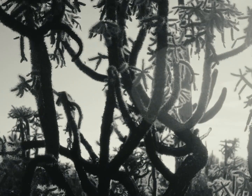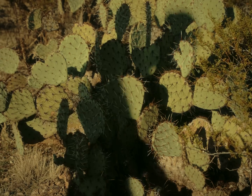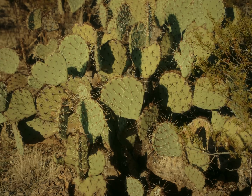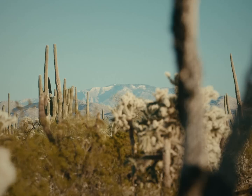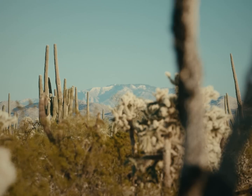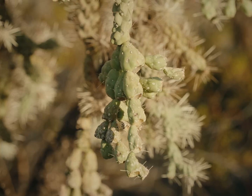Well, we're currently outside of Tucson, Arizona, which is the northern end of the Sonoran Desert. One of the reasons we like to come here is because it's now late December and it's still nearly 70 degrees outside. The landscape here is, of course, also intoxicatingly beautiful.